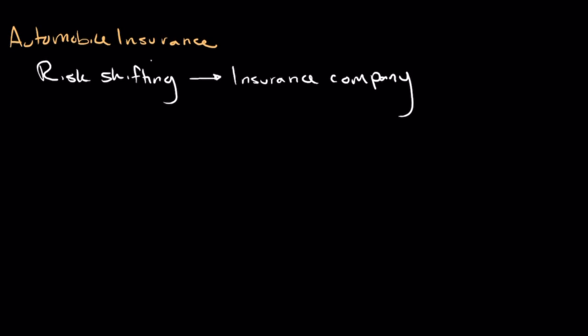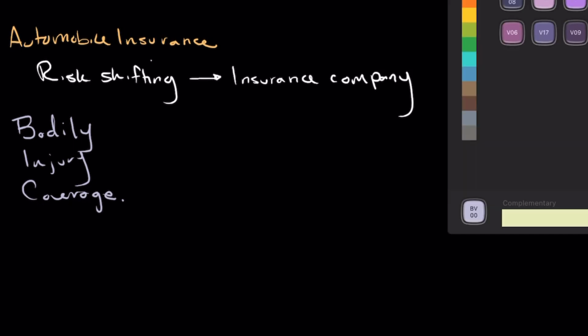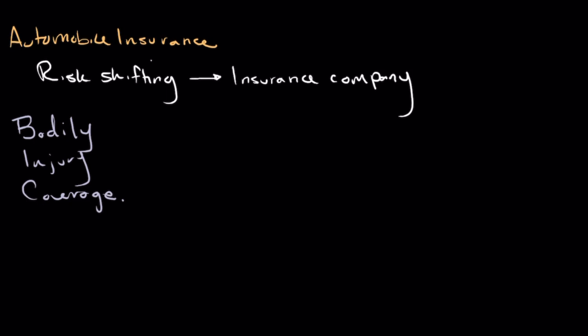So the first type of coverage is what we call bodily injury coverage. And bodily injury coverage is just like it sounds. It's meant to cover people in the event that they are in some way hurt, in this case, in an auto accident, although there are specific types of coverages that we'll get into that fall under bodily injury coverage. The second type of coverage, and these are again the broader categories of coverages that you'll see, is what we call property damage coverage.